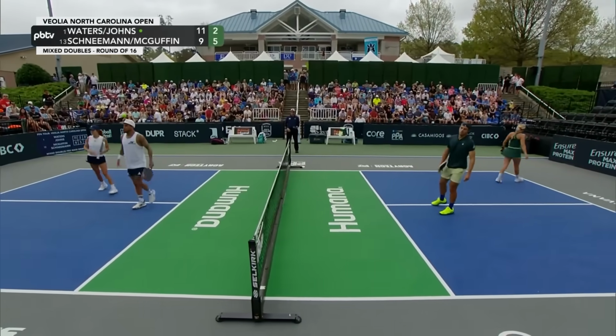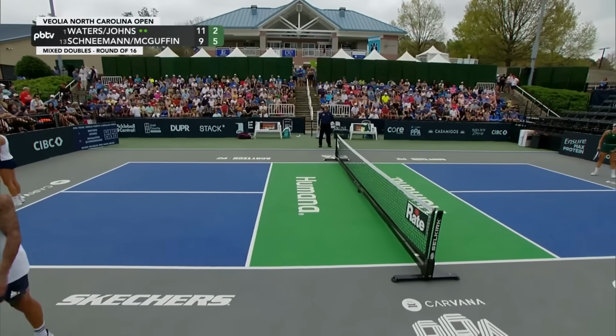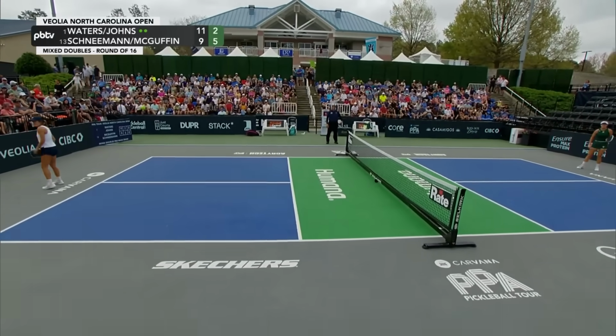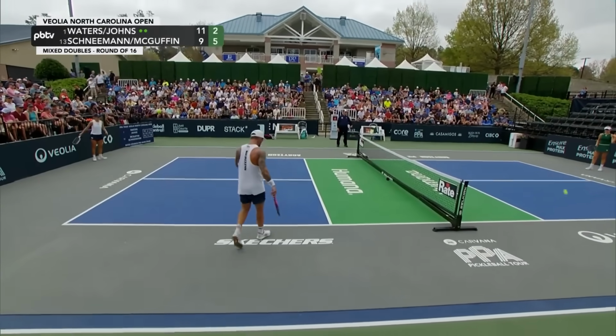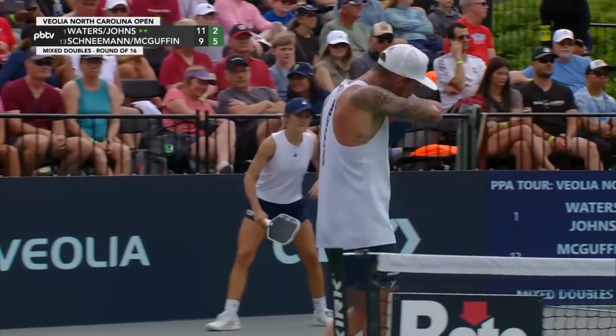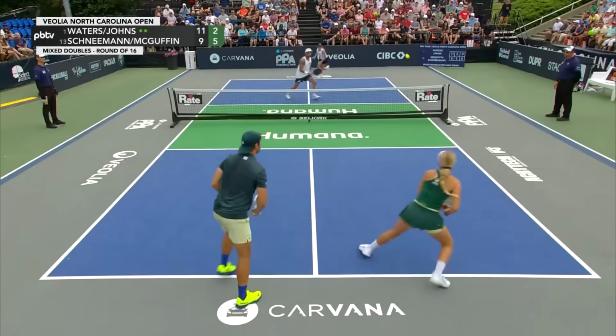All right, Tyson McGuffin doesn't have the backhand roll that a lot of players have. It's more of a poke or a push through the strike zone. But I actually believe early in his career it was a weakness, and he has had the ability to turn it into a strength lately.